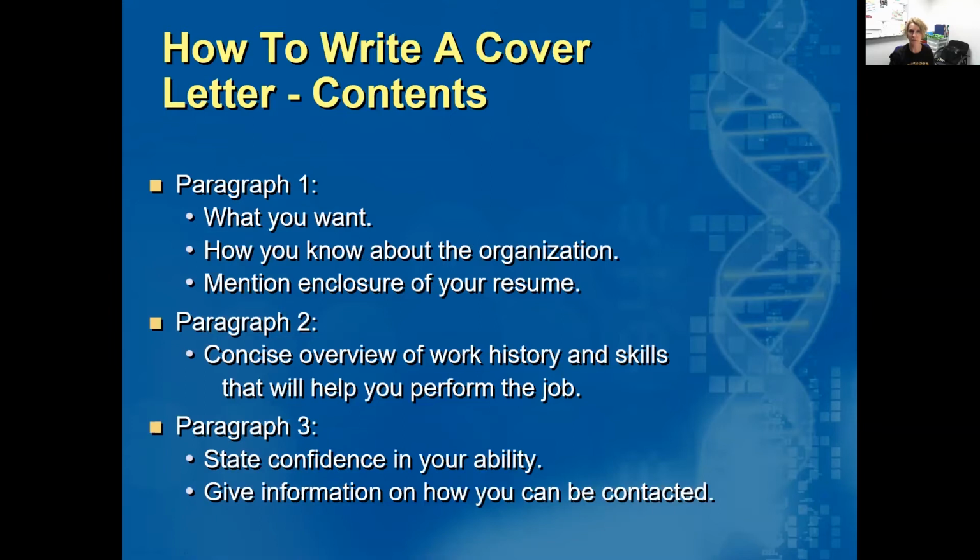Paragraph 1, you're going to be explaining exactly what job you want to acquire. I'm interested in acquiring the position as cashier at McDonald's or whatever it is. So be very specific on the position that you want so that they know. You might want to mention how you know about the organization.